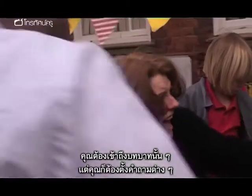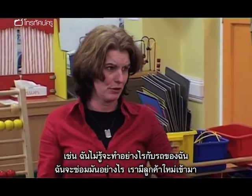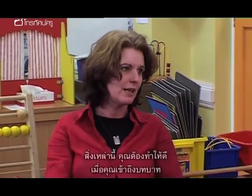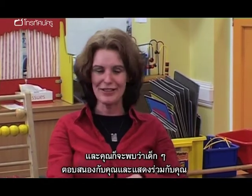You have to grit your teeth to go into role, but then you can ask questions. I don't know what to do with my car, or how do I fix this, or we've got another customer, that sort of thing. When you're actually in role is the best way. Then you can see the children react to you and go with them.